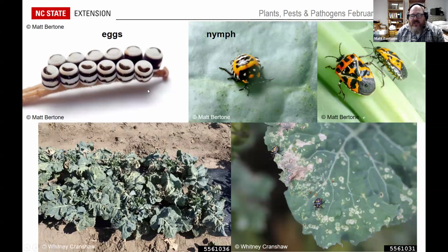So if you're scouting early and you find those eggs, they can be scraped off the plant, and that can just take out these 12 individuals right there. But if they hatch, you'll have these small nymphs that are fairly brightly colored too, orange, black, and white, and they'll grow up to be these adults. But you can see the damage from these insects.